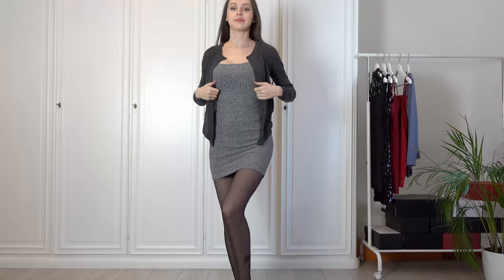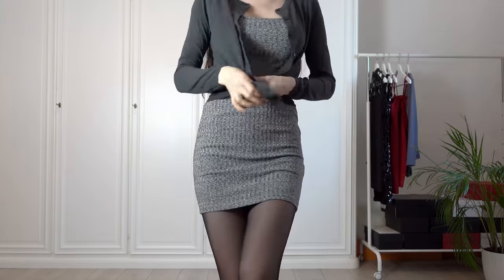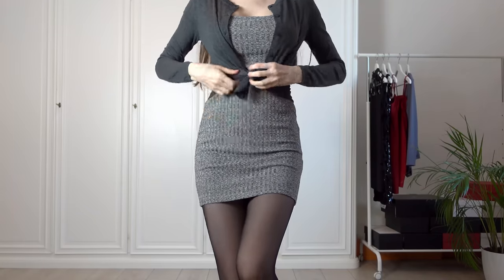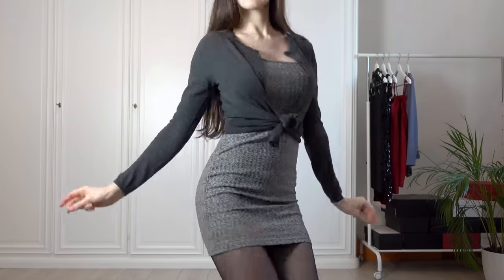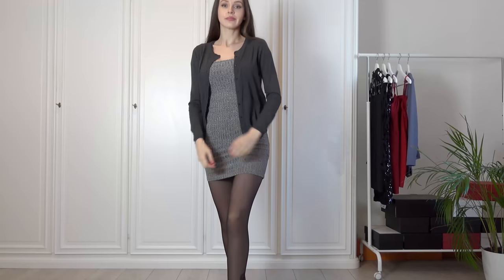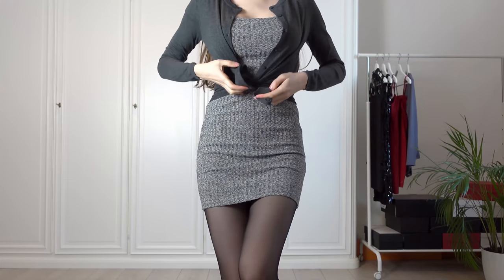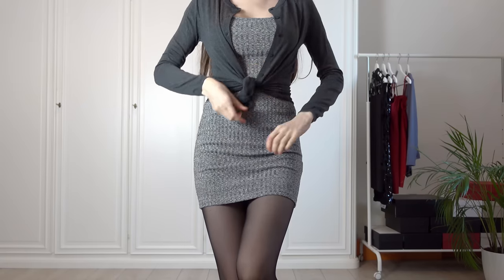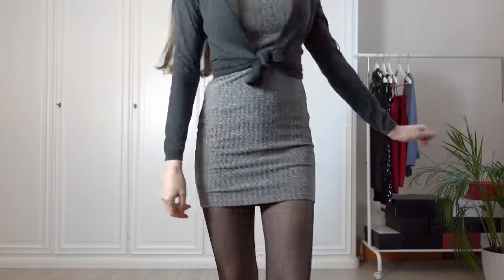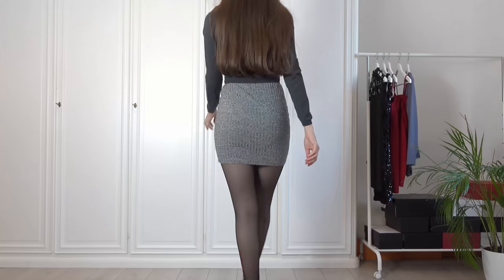For this outfit, I went for a grayish mini dress. It doesn't have sleeves, so just in case I grab my sweater. I opened it and made this kind of a bow to highlight my waistline. This is a different shade of gray, and it matches nicely with the dress. As for the shoes, I went for the classics. I'm wearing the Louboutins.